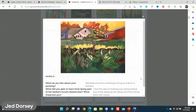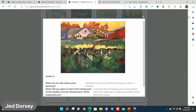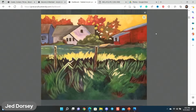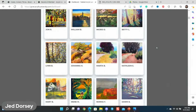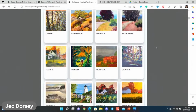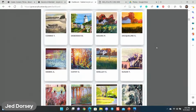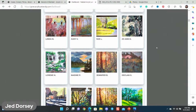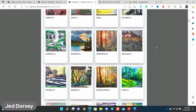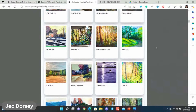It reminds me of my childhood living on a farm in Ontario. I love the idea of, and then you can click on it again and it will bring it up even bigger. So you can go through this as it's kind of like our gallery, right? It's kind of like, hey, this is what we accomplished together. And we're so proud of you all. Totally. And you should be proud of yourselves. Couldn't agree more. Isn't it fun? Yeah, it's super cool to see what we all accomplished, this big group of like 5,000 people in the week or so.